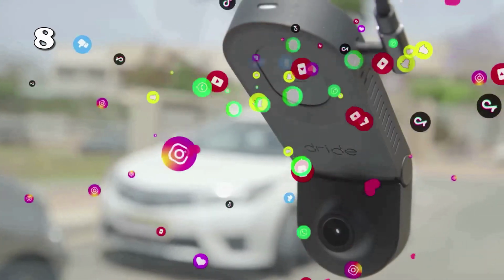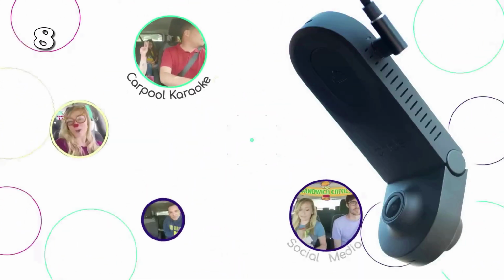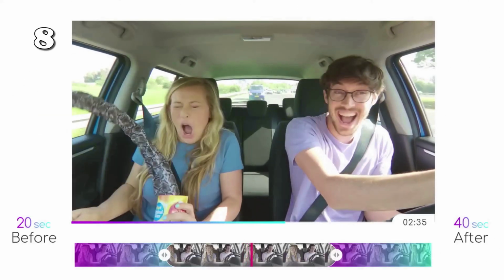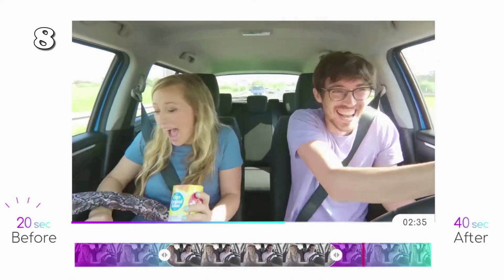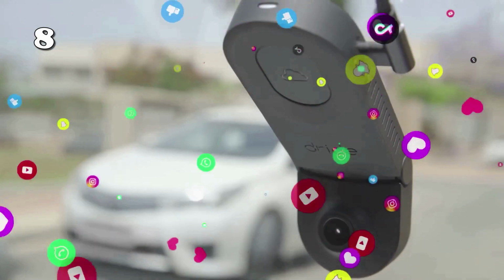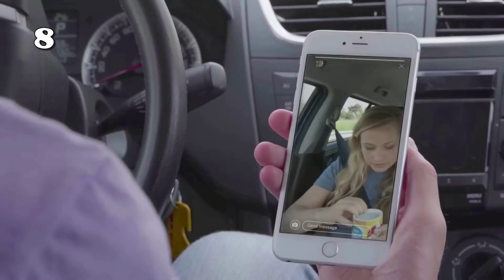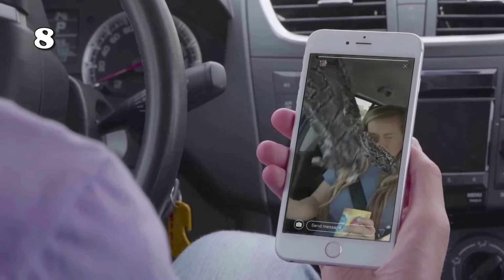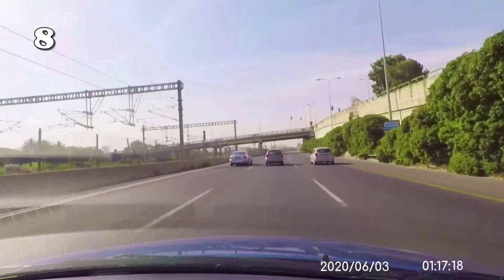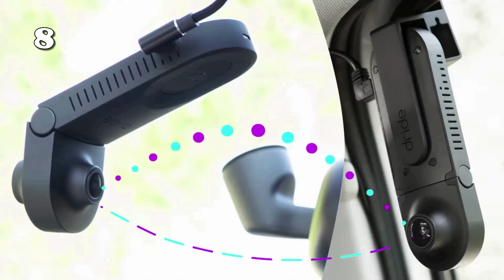The WiFi 4K Dashcam is your ultimate road companion, capturing every moment in stunning detail. From carpool karaoke to virtual background, selfie mode to almost mode, it has it all. This high-resolution dashcam delivers crystal-clear 4K footage. With built-in Wi-Fi, sharing recordings on the go is a breeze. Whether day or night, expect high-quality displays. Its sleek design seamlessly blends with your car's interior.